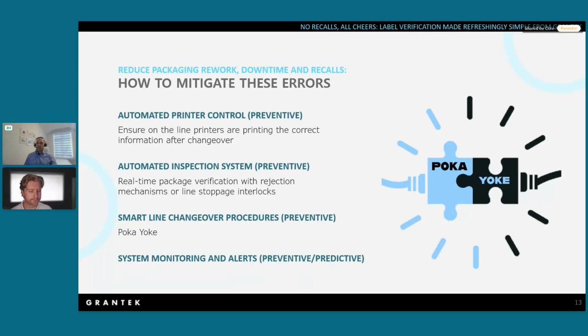The third one is smart line changeover procedures. So it's also a preventive way. I'm not sure if you guys have heard the expression "poka-yoke." Basically, it's a lean manufacturing expression, and it means trying to make the process impossible for things to go wrong.